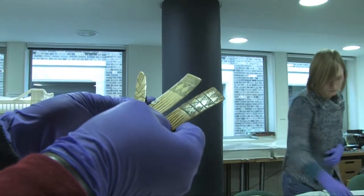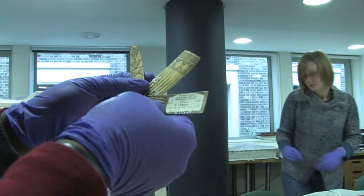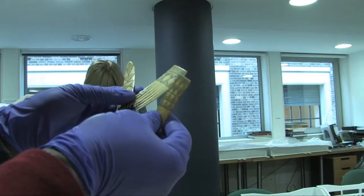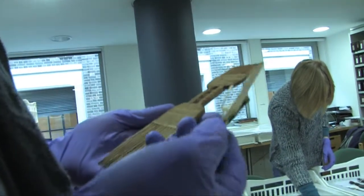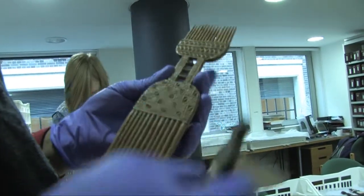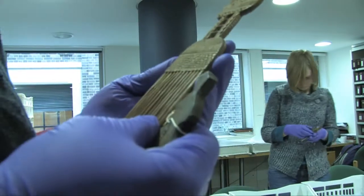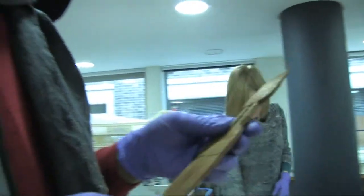How the designs are on them, the carved bone. And then you have the wooden ones. These ones are quite sturdy, so they might not have been made for decorations. Maybe they were used actually. But it's incredible how intricate the designs are and how exquisitely done they are. And look at the curved lines, and the sturdiness of it.